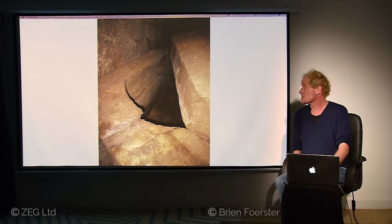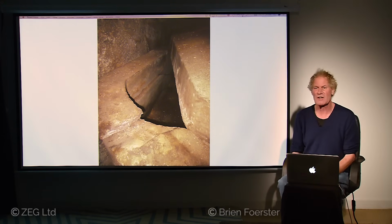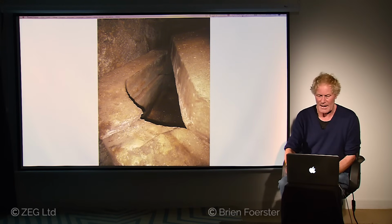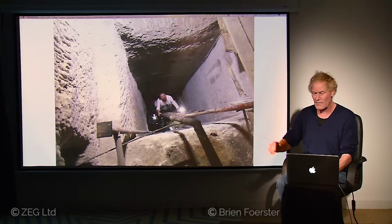So the theory is that this was not originally a sarcophagus, but it was an energy device of some kind that overloaded and it had an internal explosion. So the final level is another 60 feet underground, and there you can see a pool of water.